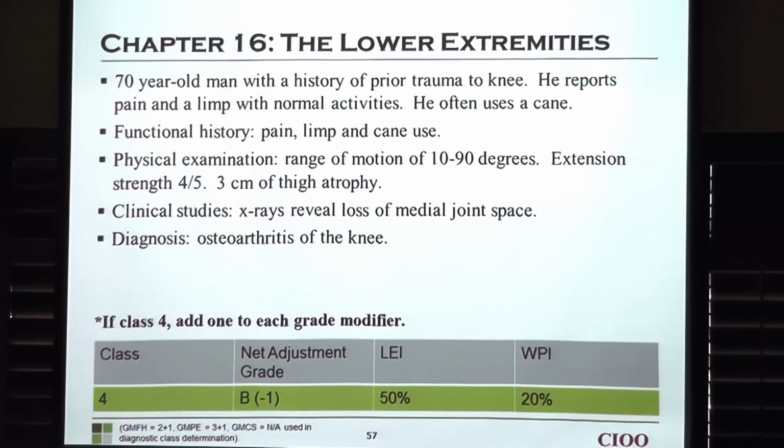Another example, a 70-year-old man, he's got prior trauma to his knee. So this is an example of osteoarthritis, and this is not a great example for work comp because this would probably be a pre-existing condition. But to give an example of how we might rate someone with osteoarthritis.